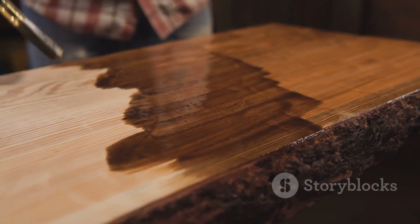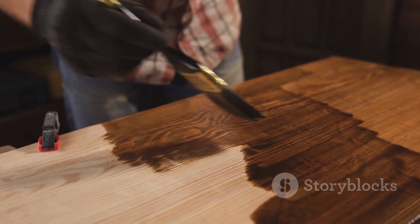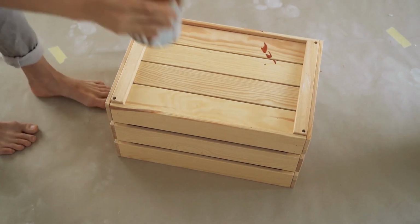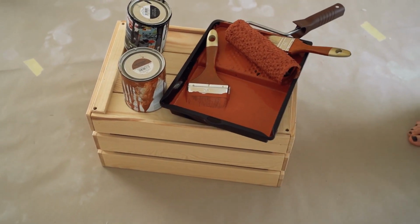Finally, apply your choice of finish such as varnish, stain or paint to protect and enhance your creation. This step not only adds beauty but also durability to your project. Congratulations on completing your first woodworking project. You've now taken the first step in mastering the art of woodworking.